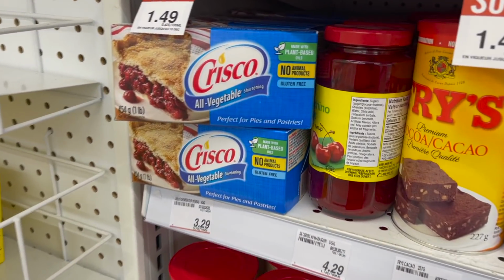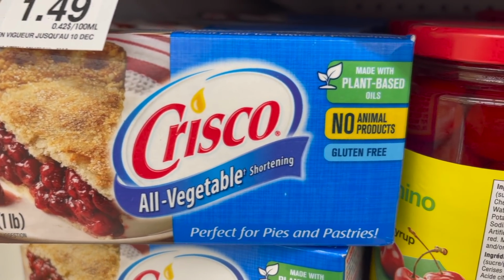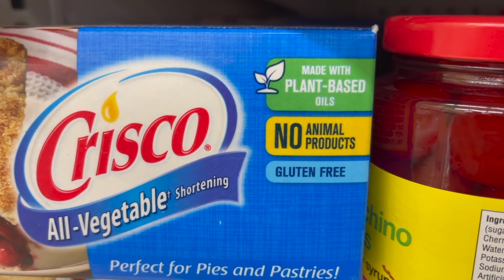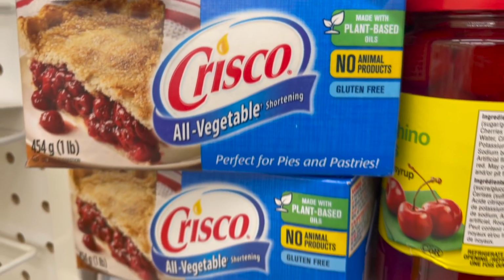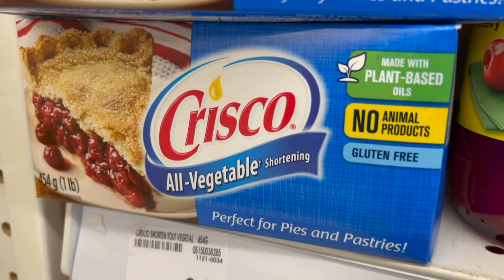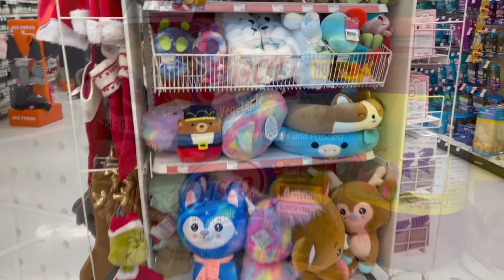Honestly, it's amazing what you'll find in a drugstore. So here in this pharmacy, there is actually this stuff called Crisco, and it says plant-based, no animal products. So it doesn't have any lard in it. If you want to bake yourself a pie, you can do it. Look at that. Right in your pharmacy.